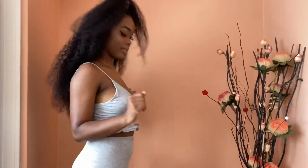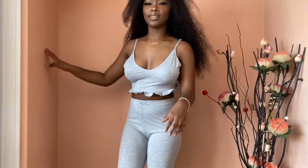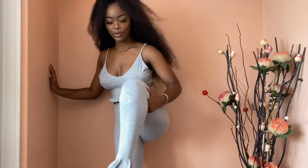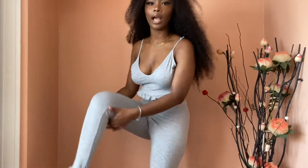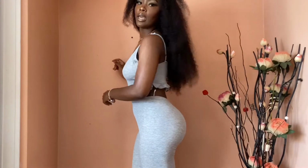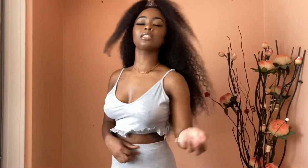So let me show you guys my favorite part of this set. So this is the bottom, but look at this. Got these cute bell bottoms. Oh my gosh, this is super cute. Imagine, this is cute. I'm sorry, pajama wear? I'm going outside in this. Oh, hold on. Look at this. I love the bottom. It's my favorite part. This set is mad cute, and I'm going outside in this. I'm sorry. Why would I go to bed in this? No, this is mad cute.